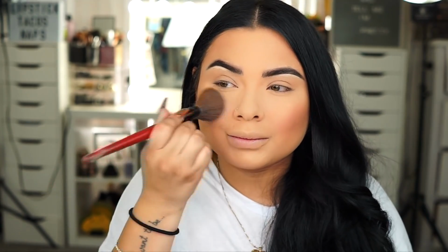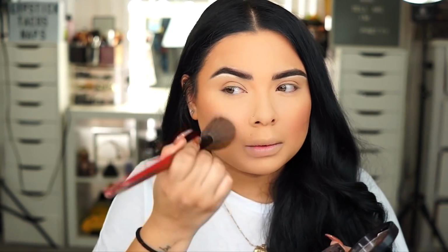And I'm just going to apply this on the apples of my cheeks just to give me a little bit of color, and then I just kind of play with it to blend it all into my skin, just to make sure that it's not really harsh, but yet you can still see it when I move around.